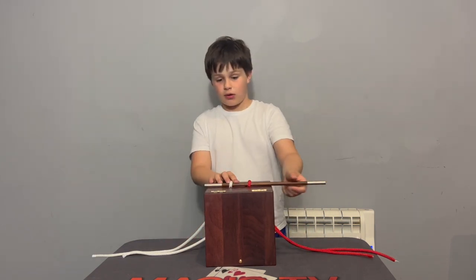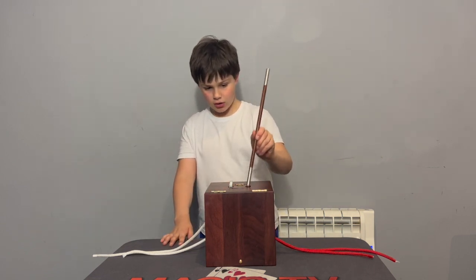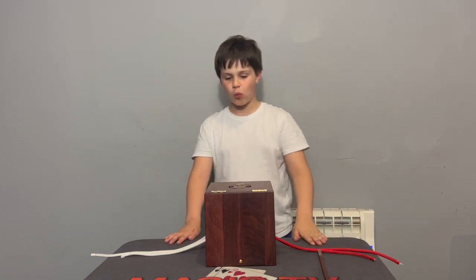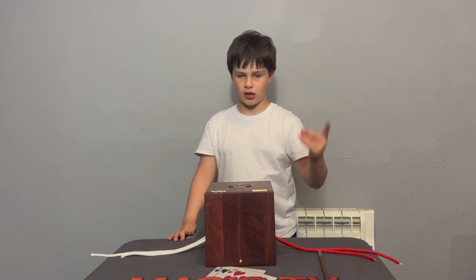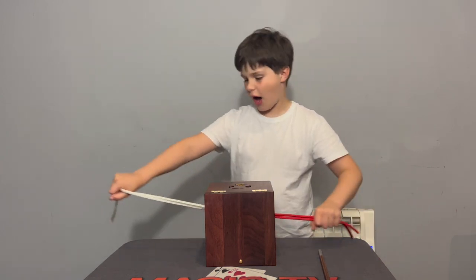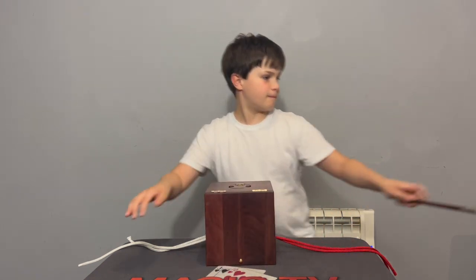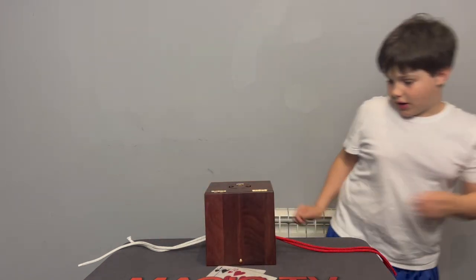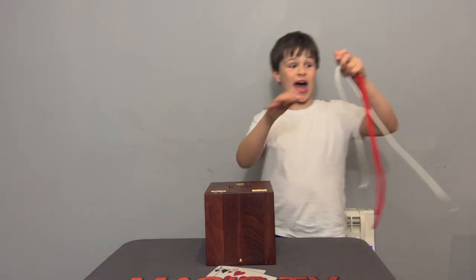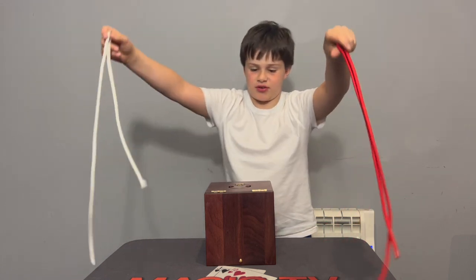Now, it's going to happen very quickly, what you're about to see. I just need to push that part in, that part in. It's going to happen on the count of 3. 1, 2, 3. Magic. So you can see the ropes are actually linked. Now I'll just take them out. Now the ropes are actually linked, which is pretty cool.